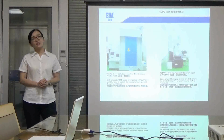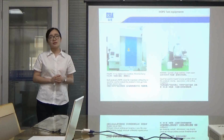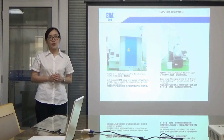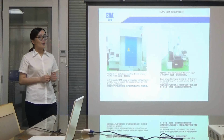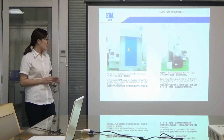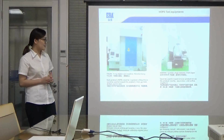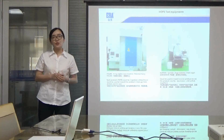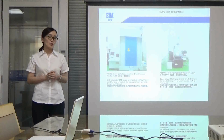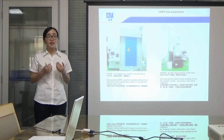Okay, as we all know, HDPE products have become more and more important. So our company also has one factory especially for our HDPE products. And now, in part 4, I would like to introduce some test equipment for HDPE products. First one, this is an X-ray digital scan machine from Germany. We can use this machine to inspect the bubbles and defects inside the products without damaging them. It's just like when we go to the hospital to do an X-ray, it is very convenient for us.